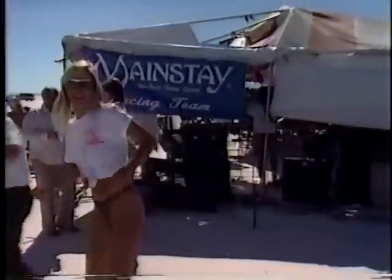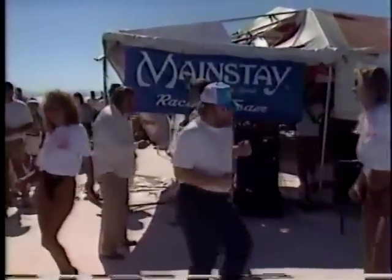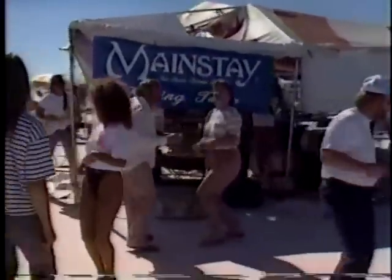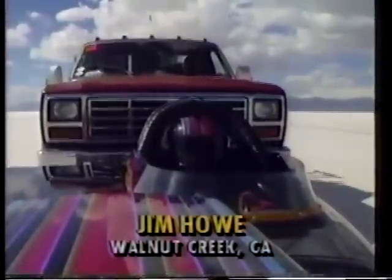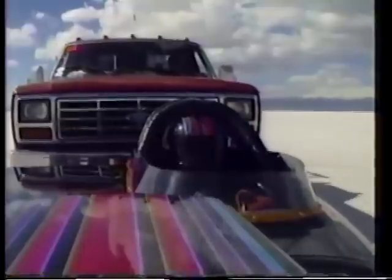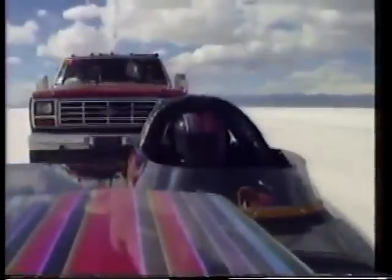Going 388 miles per hour in a great run here at Bonneville. At Bonneville, of course, you see a lot of cars, you see a lot of grease, and a lot of oil. But that's not all. And Rick, now you see the car of Jim Howe of Walnut Creek, California. Jim has turned 270 in this car, and not only that, last year he spun this car at 270 miles an hour.